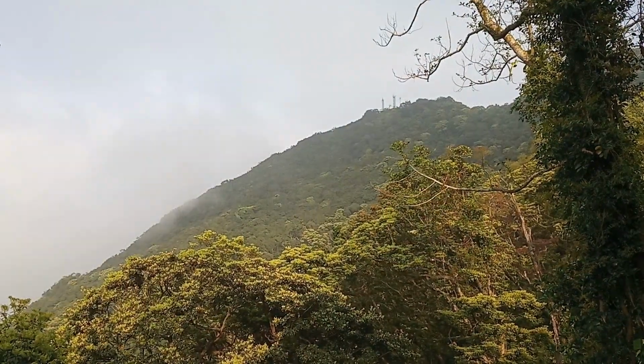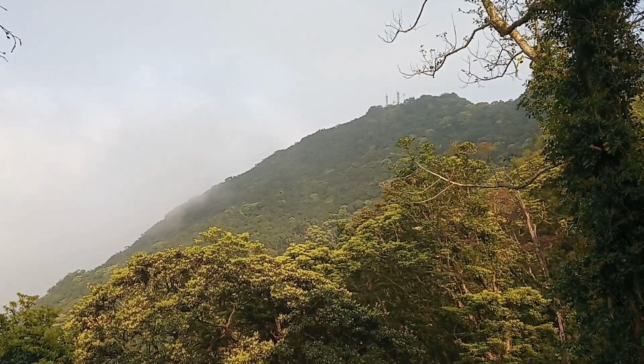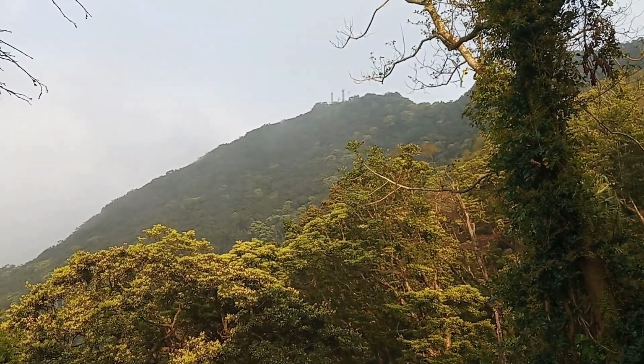You can see that this balcony here around the back of the house at the very base actually backs onto the forest, which spreads up towards the peak. And if you look, you can actually see the peak just in the distance there.